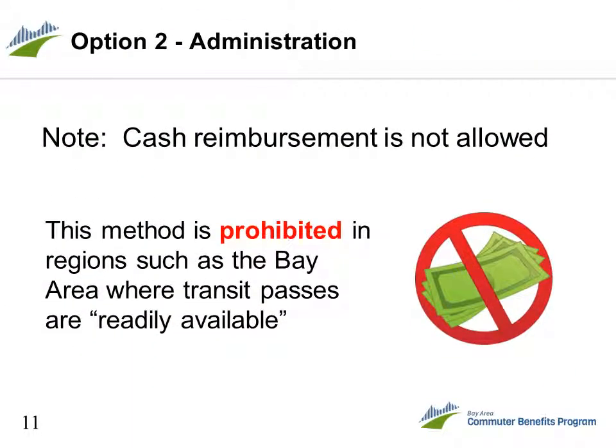Please note, IRS guidelines do not allow cash reimbursement of the benefit to employees for the sake of the Bay Area Commuter Benefits Program. It is prohibited in regions such as the San Francisco Bay Area where transit passes are considered to be, quote, readily available. Consult with your tax advisor for more details.